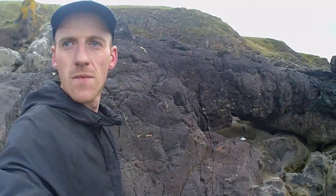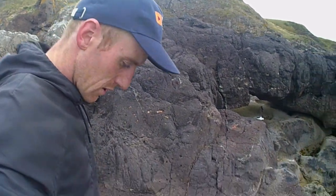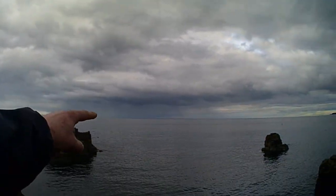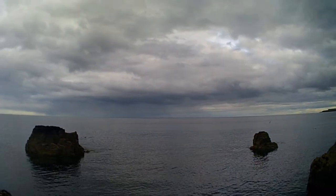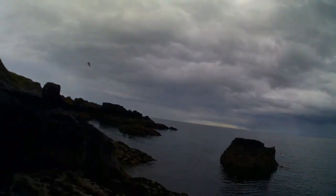Anyway, I'm going to find more jellyfish, folks. Jellyfish are such crazy creatures. I can see a rainstorm here over the sea. Look at this. It almost looks like there's a grey line there where the storm starts. But it's alright, because that's not coming our way.